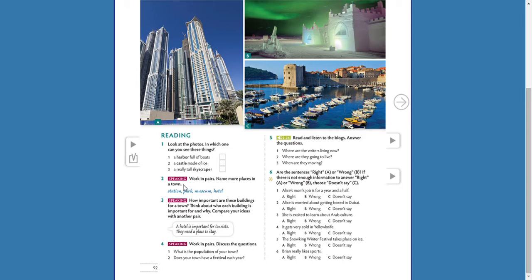Now it says, number two, speaking. Work with a partner, name more places in town. For example, here in Cañete, it's difficult to see skyscrapers, a harbor, and a castle. No, excuse me, there is a castle in Cañete, Unanue Castle. A harbor? I don't think so. Serra Azul could be a possibility. A really tall skyscraper? No, I don't think so. Could be in Lima, but it depends.